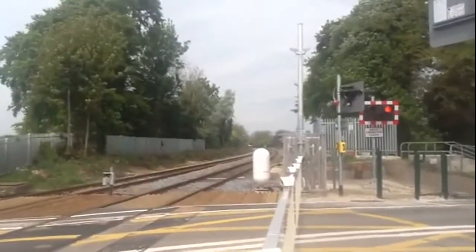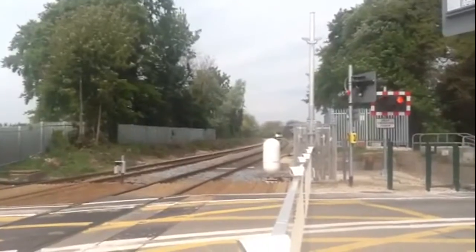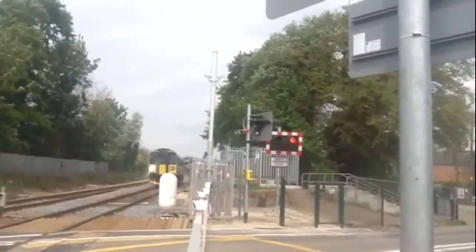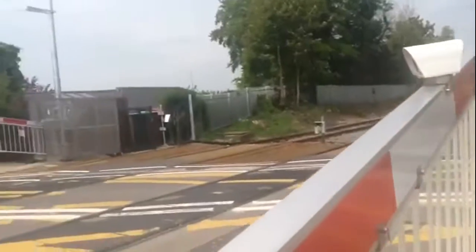Here we go. We've got a one carriage train coming our way, and we've got 153-383 to Peterborough. 153-383 to Peterborough, and up they go.